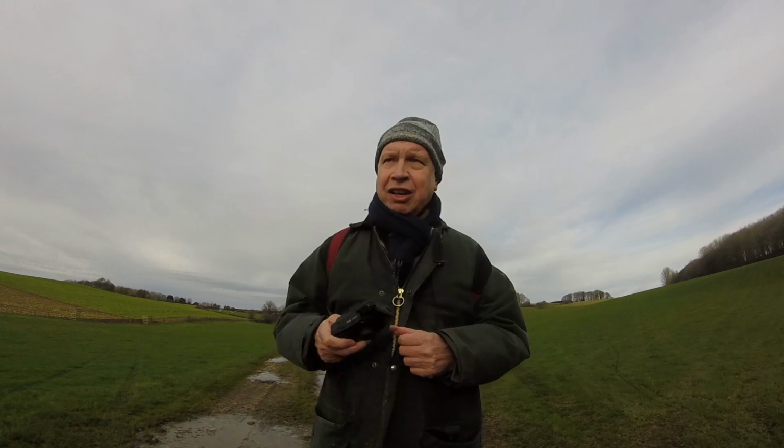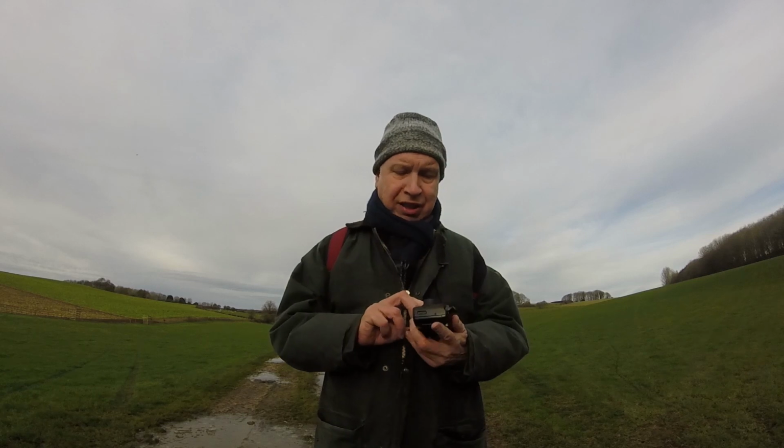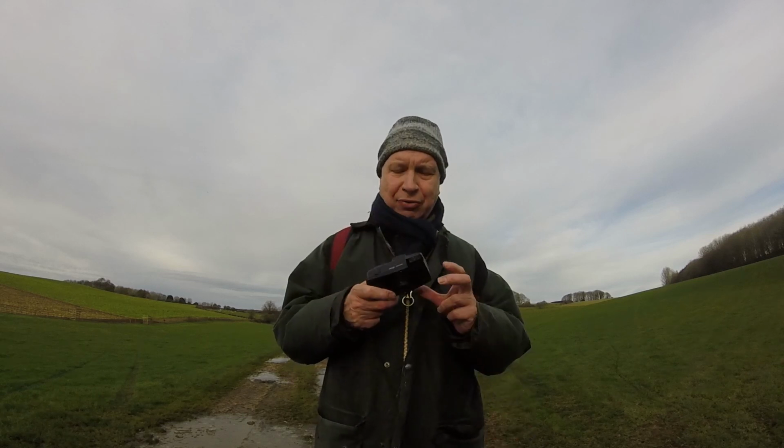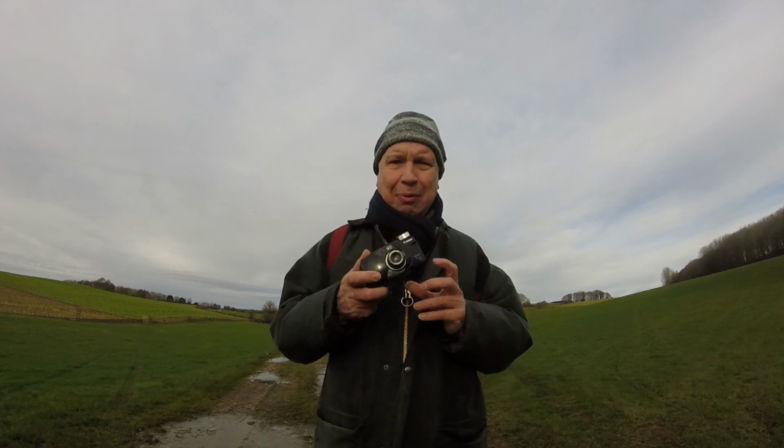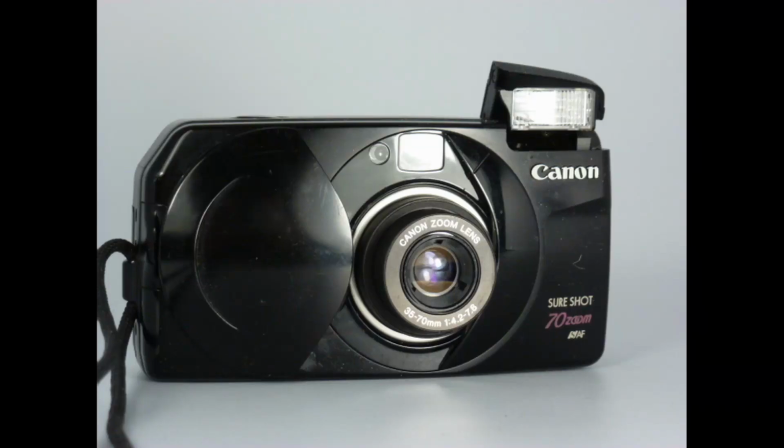Right, today I'm taking this Canon out and seeing how it performs. This is a Canon Sure Shot 70 zoom from 1995. I actually do remember these being new, and it's interesting to think about the market then.